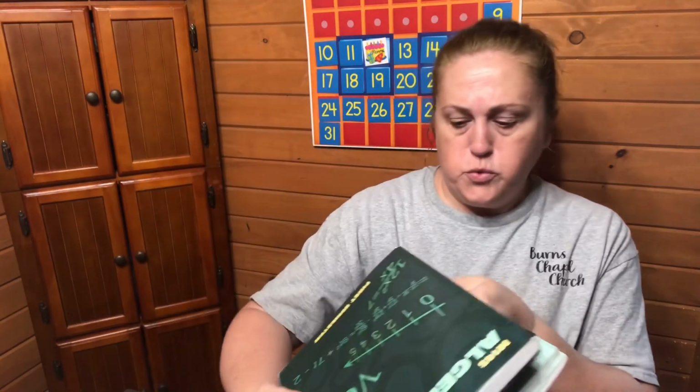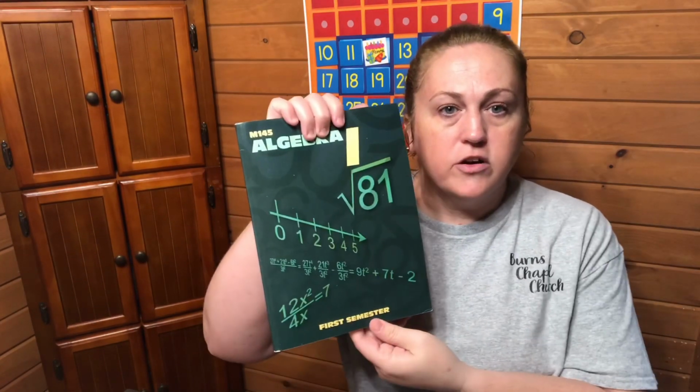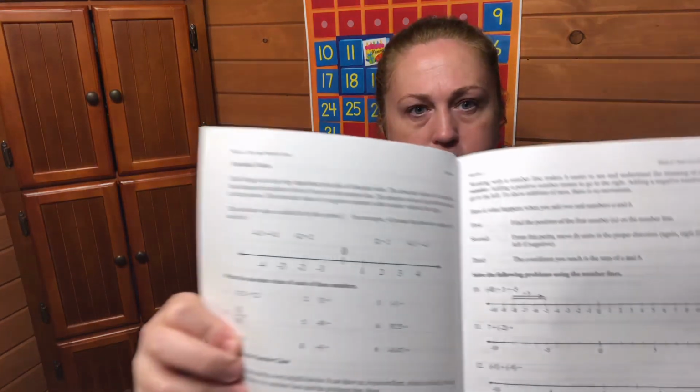And we are using, I can't even remember, hold on, let me see here. Landmark. We're using a Landmark. I knew what we were using, I just couldn't remember its name. Landmark's Freedom Baptist Curriculum. So this is her first semester workbook. Let me open it up and let y'all see a little.